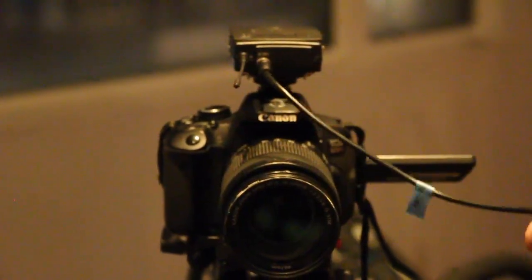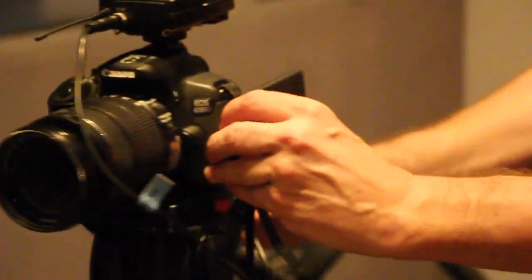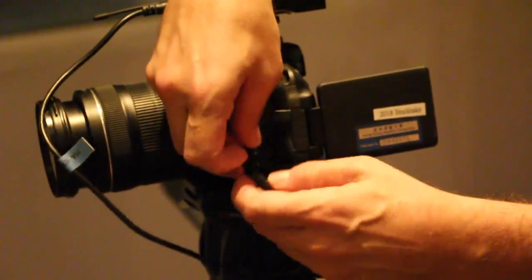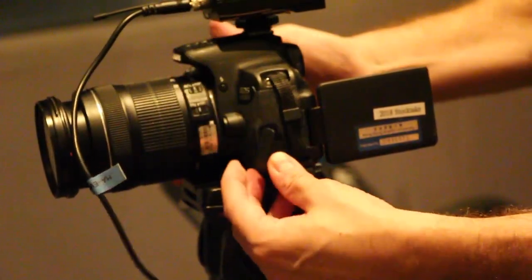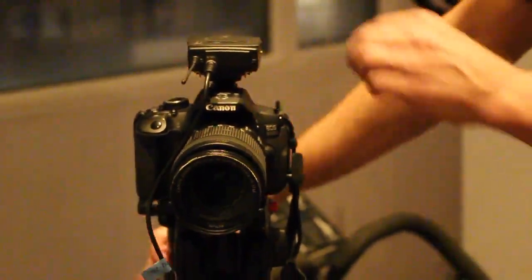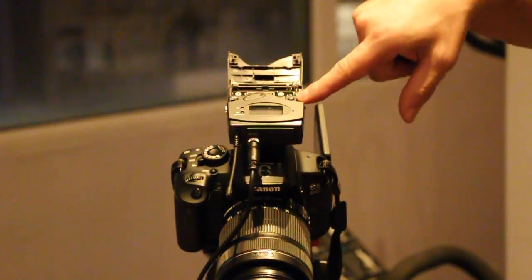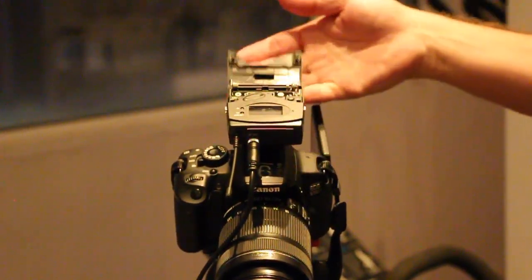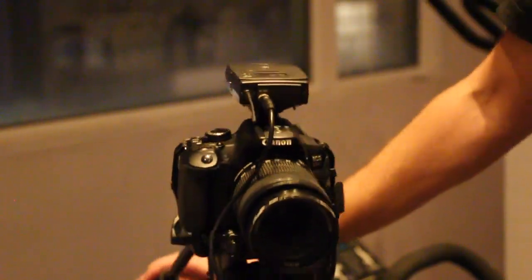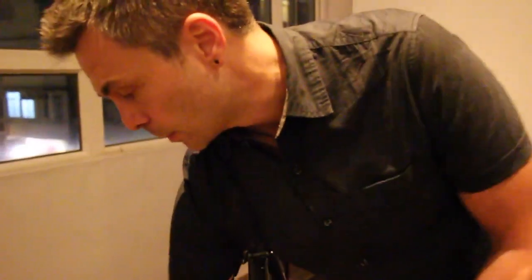Right. The other end, which is the mini clip, that's an L, that goes into the side of the camera, exactly where the other microphone is plugged in, right here. Okay. Flip open the top. You need to put your batteries in there. Push the on button, hold it for a little while until the display comes on. So that means the receiver is ready to receive the signal from the transmitter.